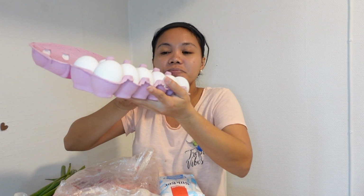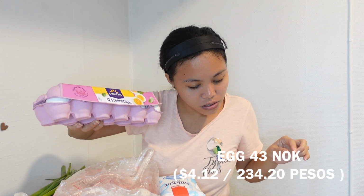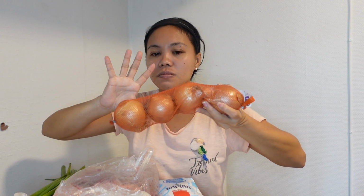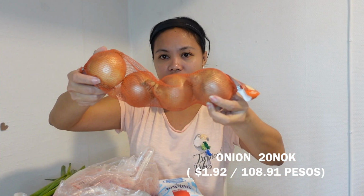And for the eggs, for 12 pieces it is 49 kroner, if I'm not mistaken. Yeah, the egg is 43 kroner, this one. And the onion, I don't know the kilo of this one. I bought it by the bag, and this bag costs 20 kroner.